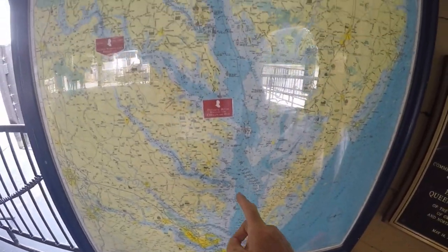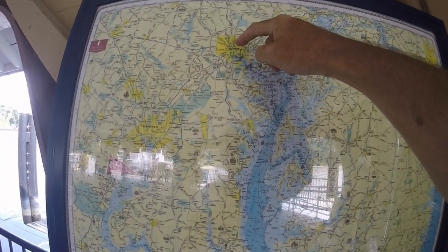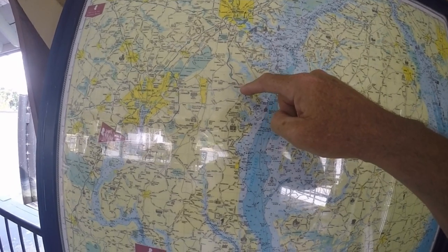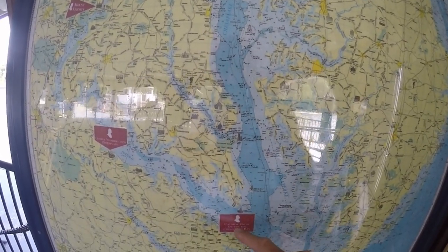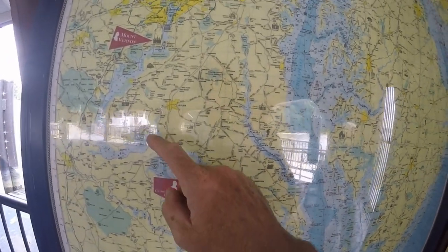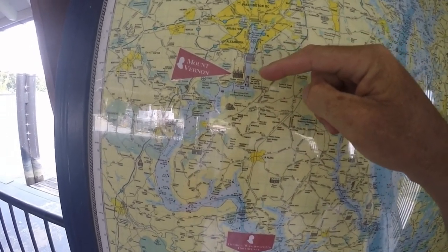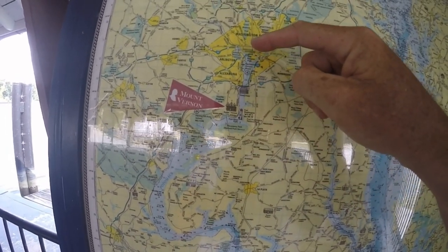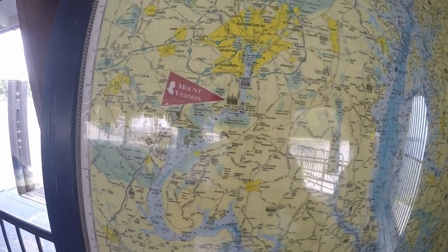So this is the Chesapeake Bay. All the way up the Chesapeake Bay, just to get an idea, you have Baltimore, Annapolis. You come down, this is Solomons Island. Come up the Potomac River, it's the Colonial Beach area. And even farther, you get to Mount Vernon, which is Washington's house. And Washington DC is right here. So by water, it's about 45 minutes, half an hour from Washington's house.